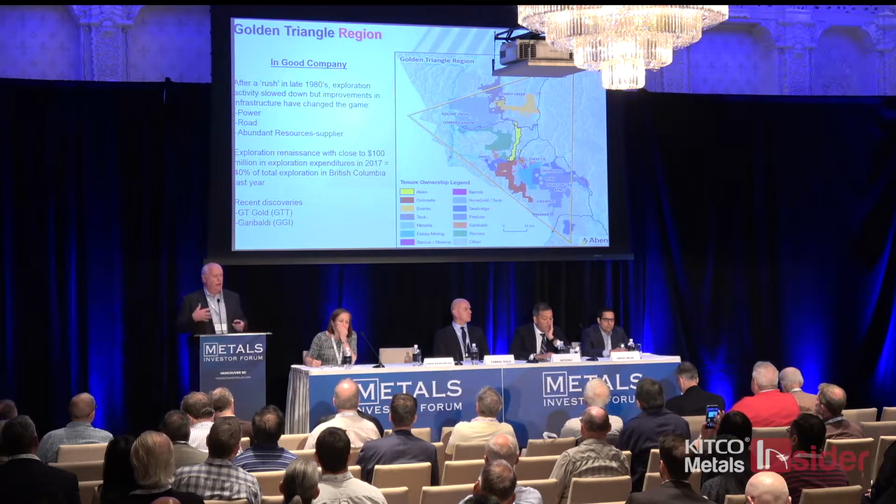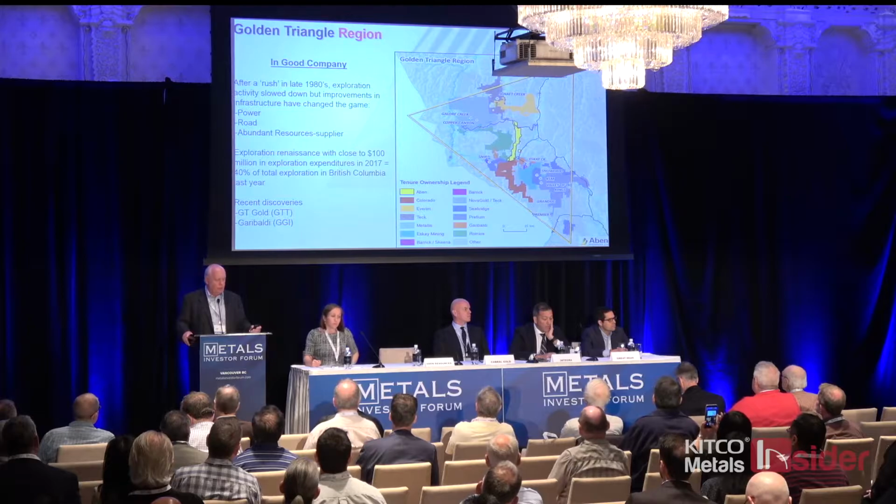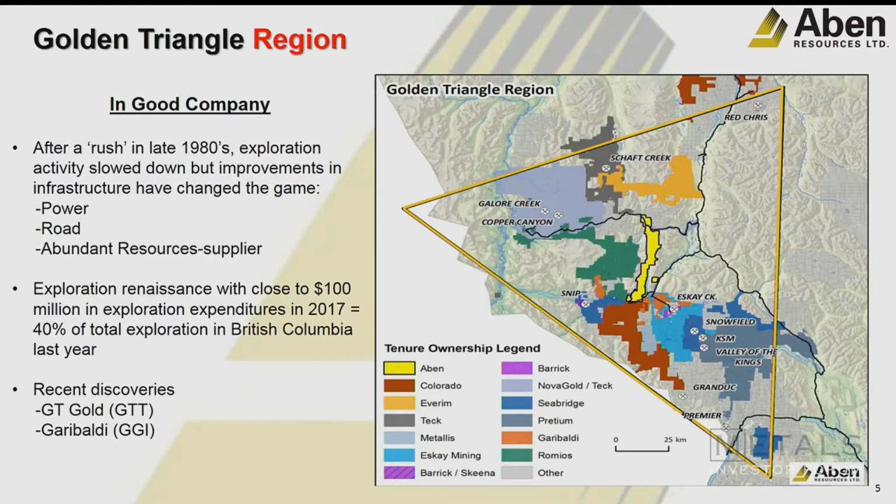The region, there's not a lot to explain here. We all know it. It's a very high-grade region, unlike pretty much anything in the world. SNP and Eskay, Ron was involved in the discovery of those, and Eskay Creek at the time was one of the highest grade mines in the world. You've got a lot of past producers. You've got a lot of projects under development and are sort of on hold.